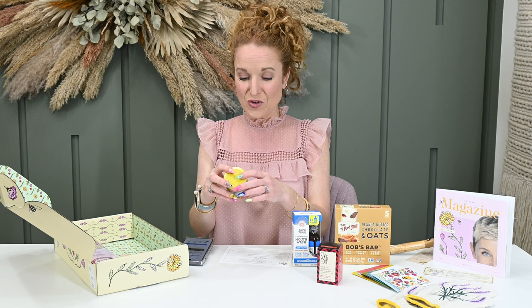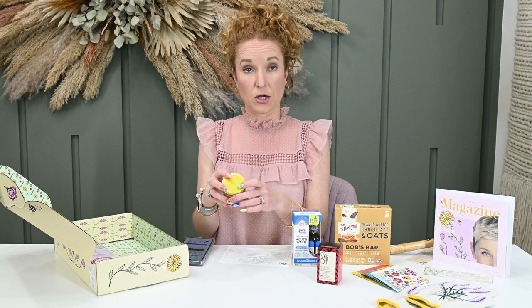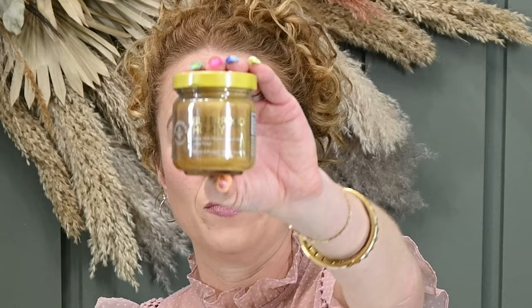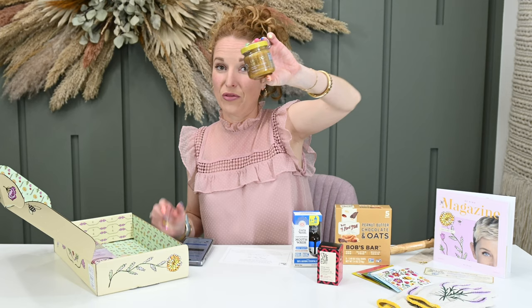Superfood honey made with propolis. Is it like a part of the plant itself or something the bee does? Plus royal jelly and bee pollen. We eat a lot of honey around here. A lot of honey. If we're doing like charcuterie, I love to have honey on the board.